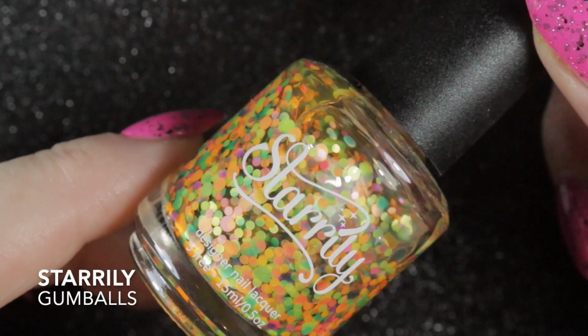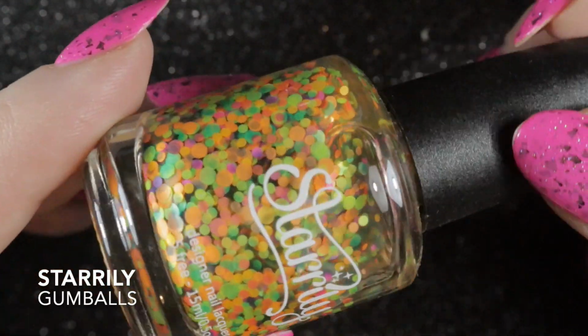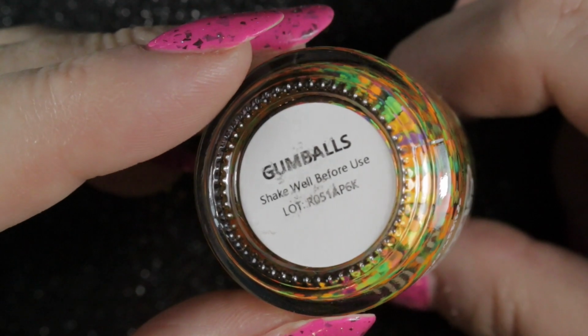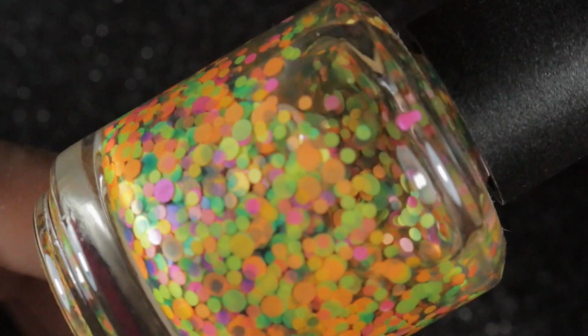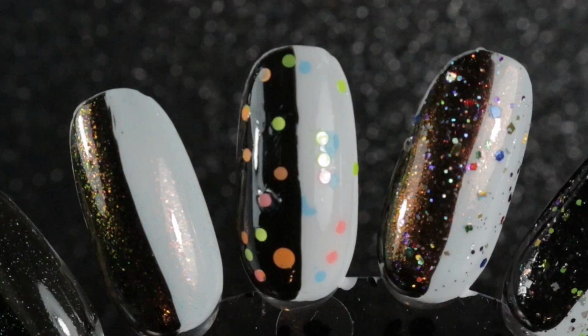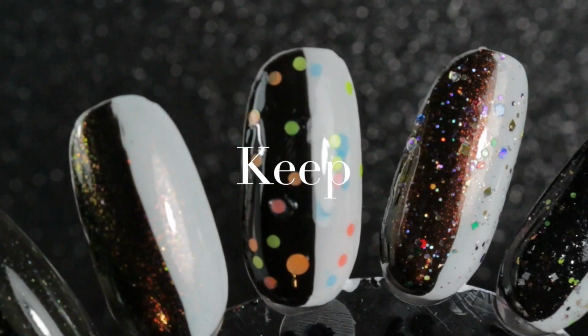Then we have STARRILY's GUMBALLS. This was another Destash purchase. I really love this polish, it's very fun, and I haven't worn it very much, but I'm definitely going to be keeping this one and hopefully wear it again next summer.